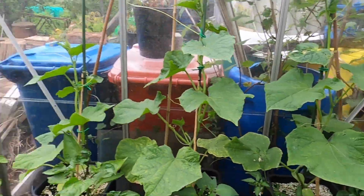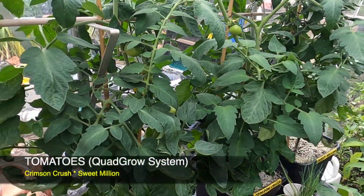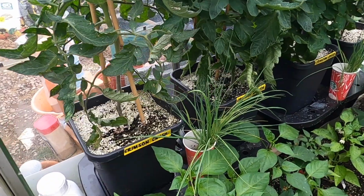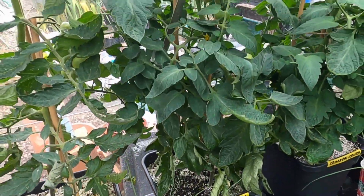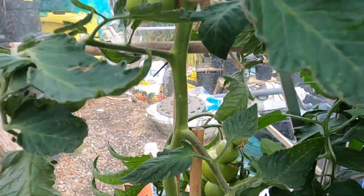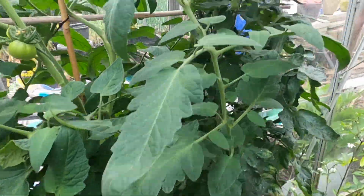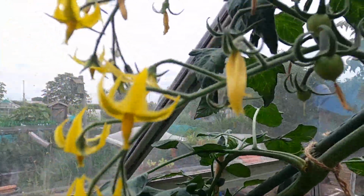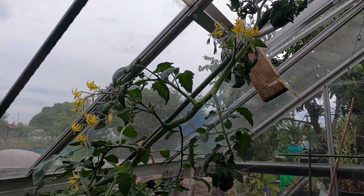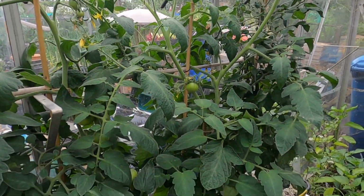Go around this side first. We've got the other tomato system. These are the Greenhouse Sensation quad grow system. Again, they're doing well. Lovely lush green foliage in there, and fruits on the tomatoes. Again, 3 Crimson Crush and 1 Sweet Million. Just got some little fruits appearing on there, but these Sweet Million, if you've never grown them before, well worth a shot because they have some tremendously long trusses on.